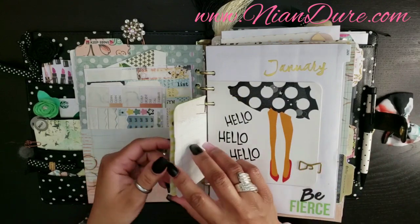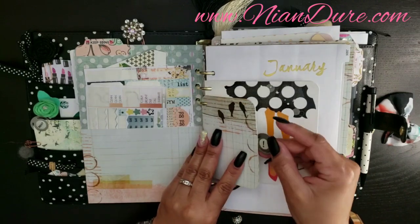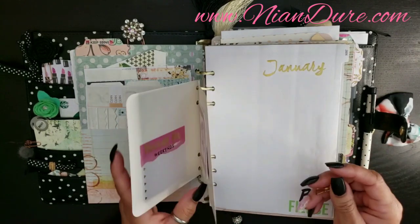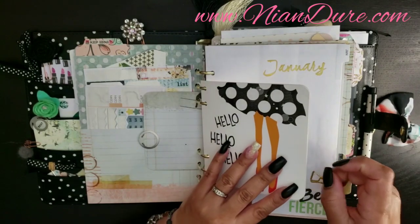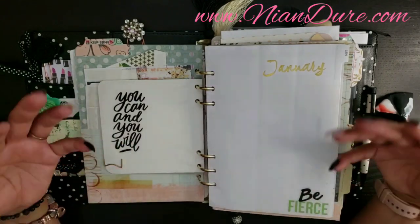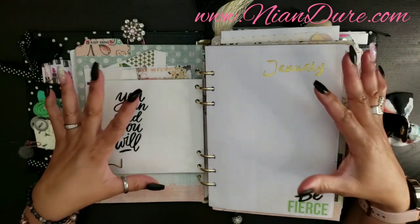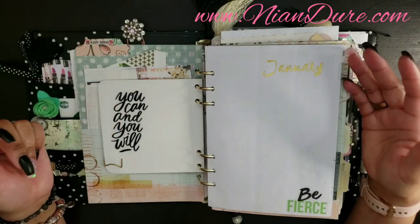I went ahead and added a sticker here, just some new embellishments, because I just love stickers. That's what it really boils down to. And it helps me stay motivated in my planning. It motivates me to open up the planner, schedule things out, which eventually encourages me to get things done, which I hope it can do the same thing for you.